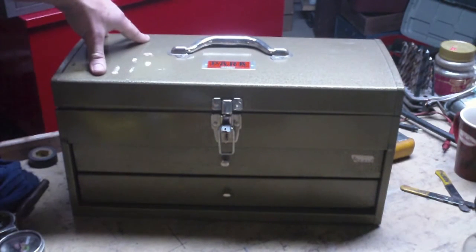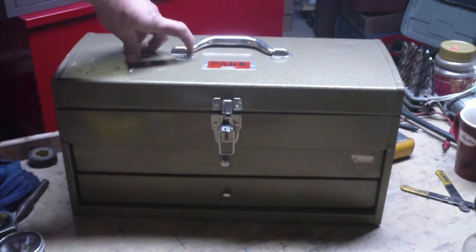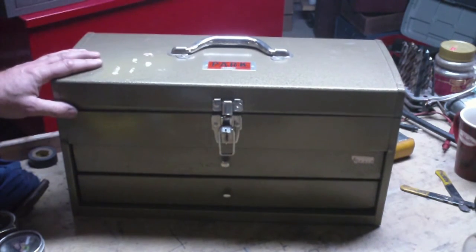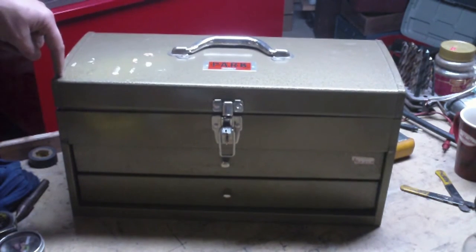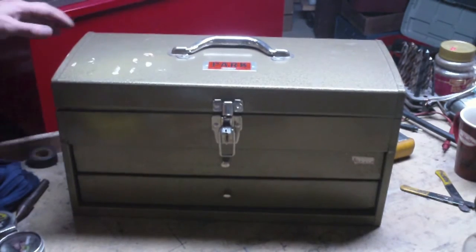I had never seen one of these particular ones before, and if I did, I don't think it had the plate on top, so I didn't recognize it. And the funny thing was, last week I was at the used tool store, and he had one of these, kind of beat up, sitting on his $6 table. But this one is in much nicer shape.